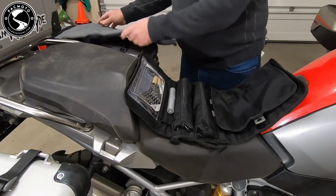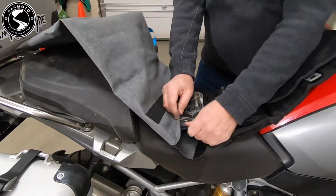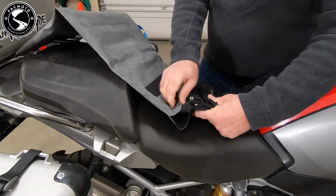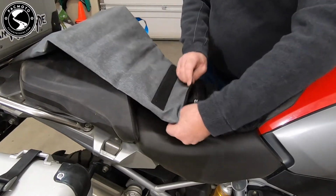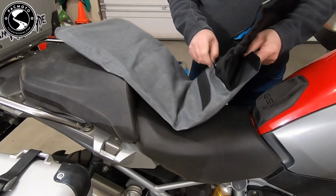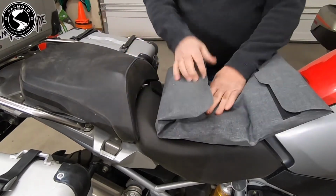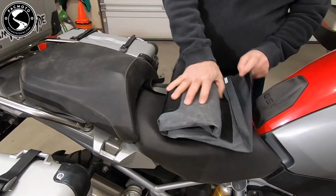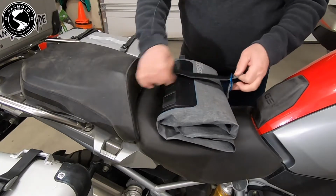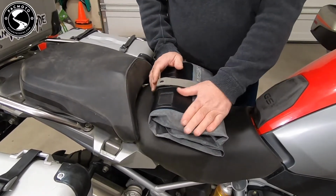So all this fits very nicely into this Moscow Moto bag. It's a little upside down from the way I normally do it. All tucked in. And then it ties right back up. So it is a large tool roll, but I like having all the tools with me that I think I might need.